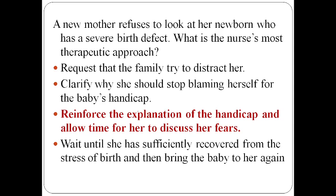A new mother refuses to look after her newborn who has a severe birth defect. What is the nurse's most therapeutic approach? First, we have to reinforce the explanation of the handicap and allow time for her to discuss her fears.